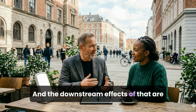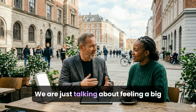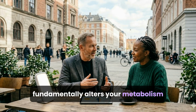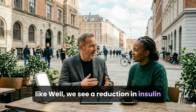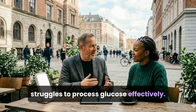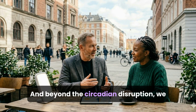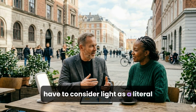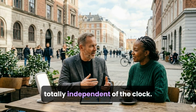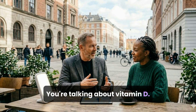And the downstream effects of that are severe. We aren't just talking about feeling a bit groggy the next day. Chronic circadian misalignment fundamentally alters your metabolism. Like, what? Well, we see a reduction in insulin sensitivity, meaning the body really struggles to process glucose effectively. And beyond the circadian disruption, we have to consider light as a literal physical necessity for systemic health, totally independent of the clock. You're talking about vitamin D.